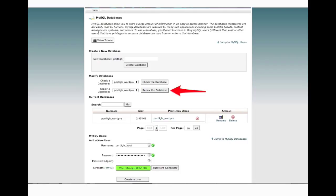So you just select your database from the drop-down list and click the repair database button. I've never had this feature do anything to make anything worse, so you really can't harm anything by running this. And hopefully if you've got a locked issue or you've got a corrupt database, it's able to go through and repair the database for you. But don't be afraid to click it. It can sometimes fix some good problems.